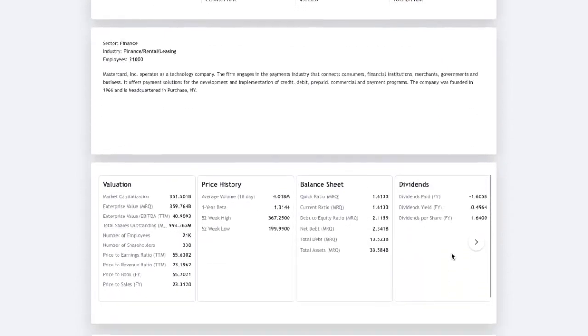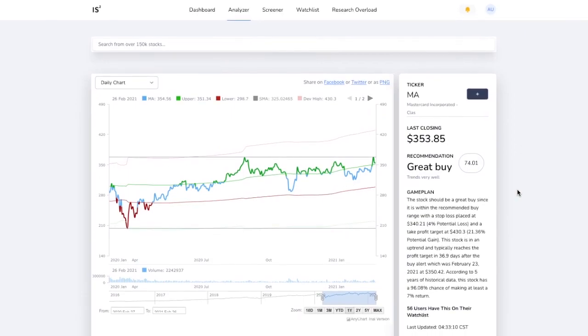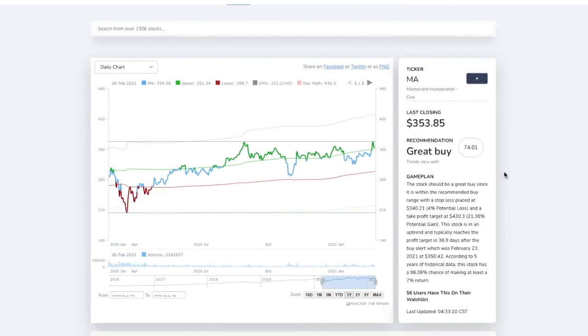That's super awesome. We can also review the fundamentals, and it shows that, hey, look, we also have a dividend yield, which means that we're going to make money from dividends while we're holding this stock. This is the perfect combo of a stock that's growing and a stock that offers dividends. So you're going to make money on the price going up and on dividends during the swing trade, if it offers it during the swing trade.